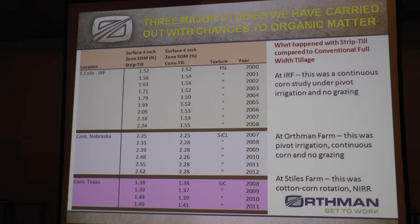As you can see, this is that long-term study that I started way back in 2000 when I still worked for Uncle Sam. And you can see in the surface 4 inches, we looked at the organic matter that was going on in strip till versus a conventional tillage. And all of this is that kind of comparison. In 1999, 2000, when we soil sampled, our soil organic matter for the first 4 inches was 1.52. Look how it increased all the way to year 2008. This was a continuous corn study under pivot irrigation, no grazing.